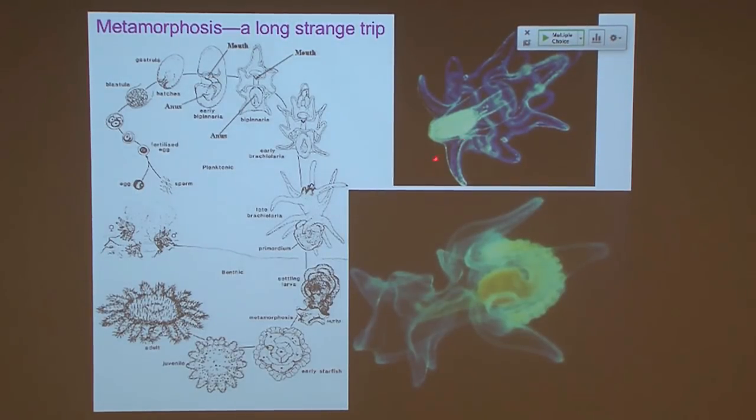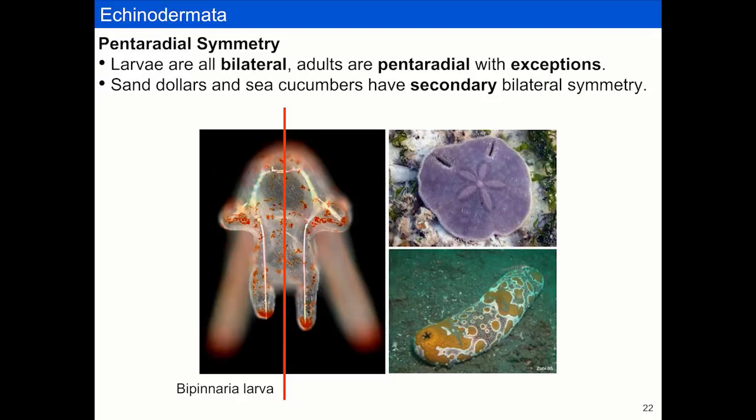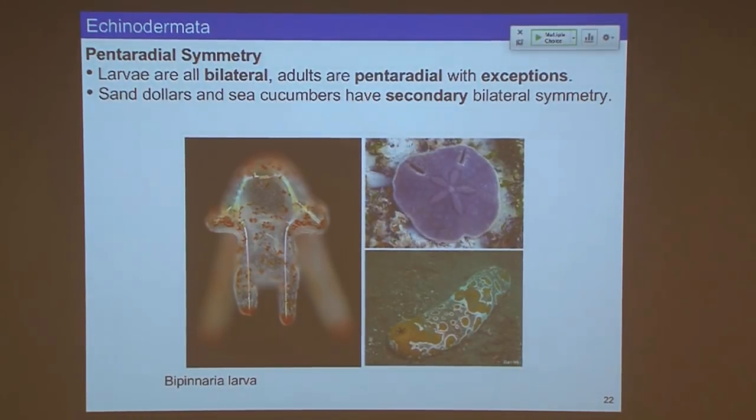And so you go from a bilaterally symmetrical larva. Can you guys see that that's bilaterally symmetrical? So you go from a bilaterally symmetrical larva to forming the back end of that larva into a pentaradial sea star. And then you just jettison all the bilateral tissue. Really weird, right? All right, so that's the development. And then we'll talk as we get to the groups about how some of them go back to bilateral symmetry.